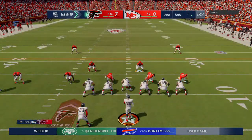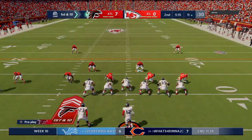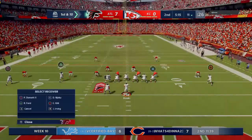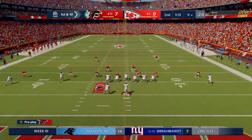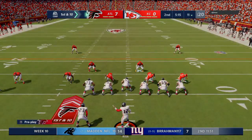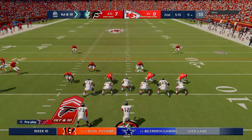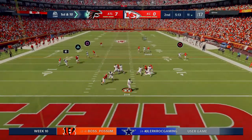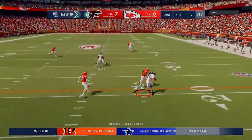About set to begin their next drive, the Falcons offense at the line. Things progressing to plan so far. Their defense has been solid, and they've got themselves a 7-0 lead after the touchdown the last time they had the ball. And this is no time to even think about, hey, are we going to milk the clock? Are we just going to do ball control? This is the NFL. 7-0 leads don't last very long unless you continue to push the envelope on offense.